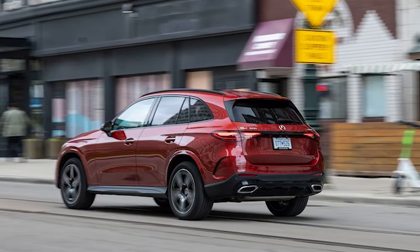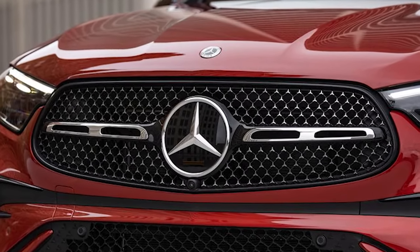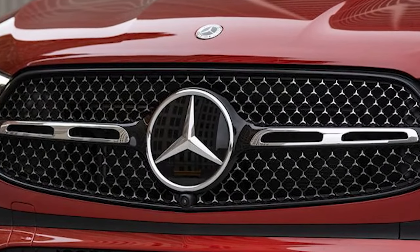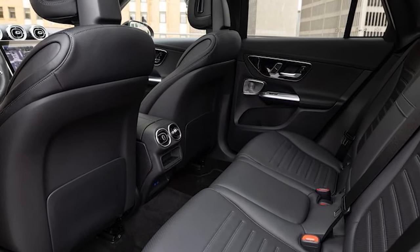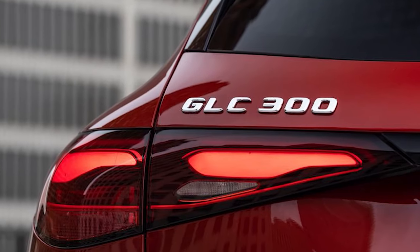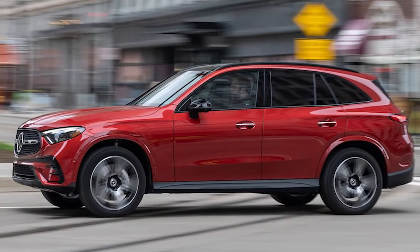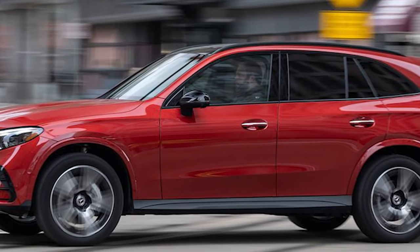2023 Mercedes-Benz GLC 300 4Matic. As goes the Mercedes-Benz C-Class, so goes its sport utility sibling, the GLC-Class. Benz's compact executive sedan received a comprehensive makeover for 2022, adding a 48-volt mild hybrid system to the powertrain and overhauling the looks, the cabin, and the tech therein.